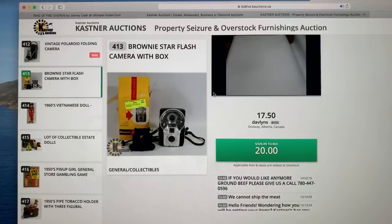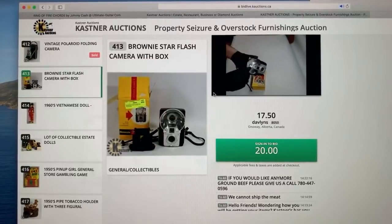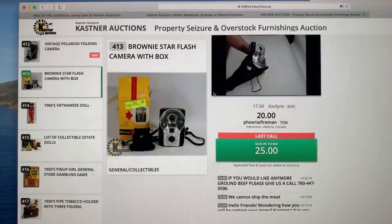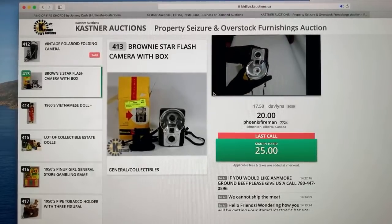Little brownie camera. I don't have huge hopes for this, but it does have the original box, which is nice. No, chicken hasn't sold yet. $20, okay. I can't remember what the accessory is. It has another little accessory that came in the box, too. I think I had this out for maybe $40 in the store. So it's going half, about.